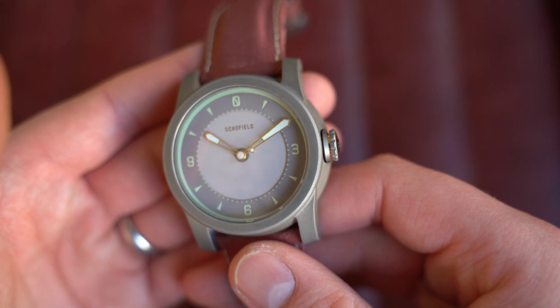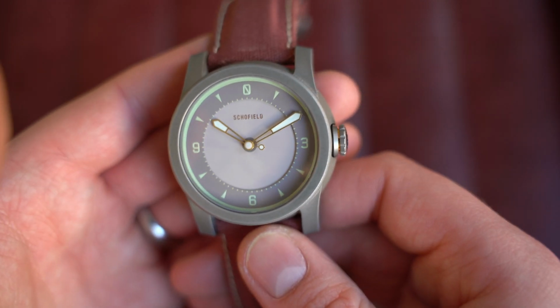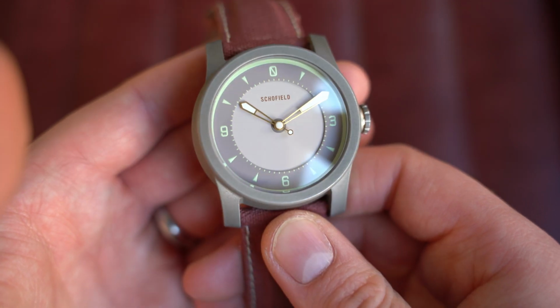Now, its retail price I think is just under 3.8. We are at a fraction of that for this watch, so it makes it a really great opportunity to pick this up if you've been after one. But let's show it on wrist and talk dimensions.